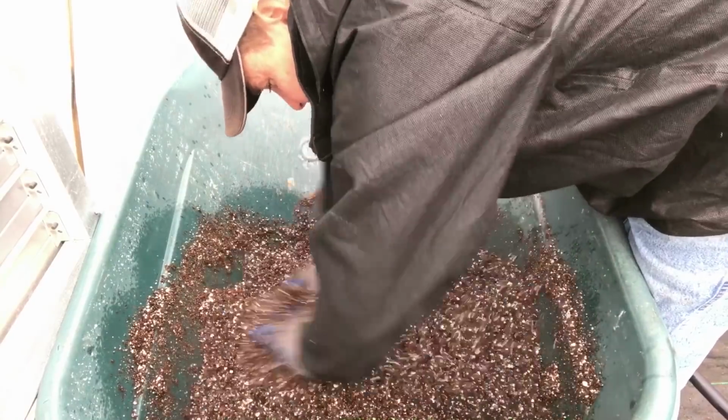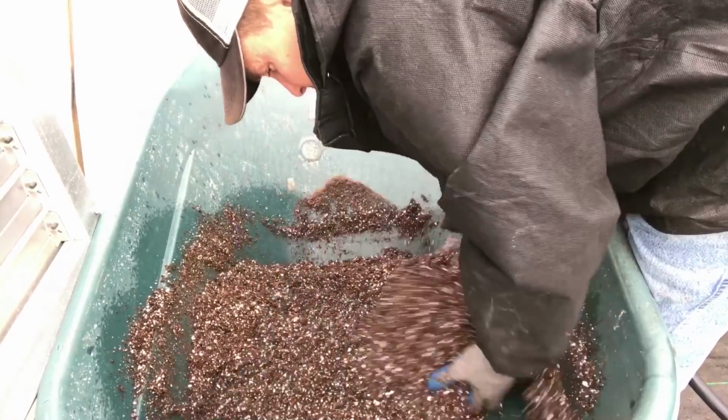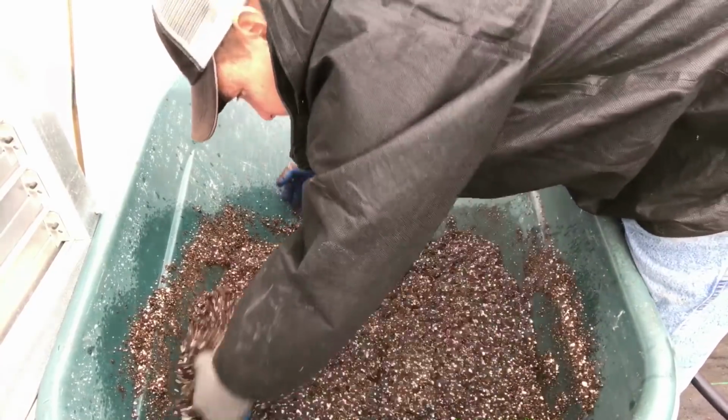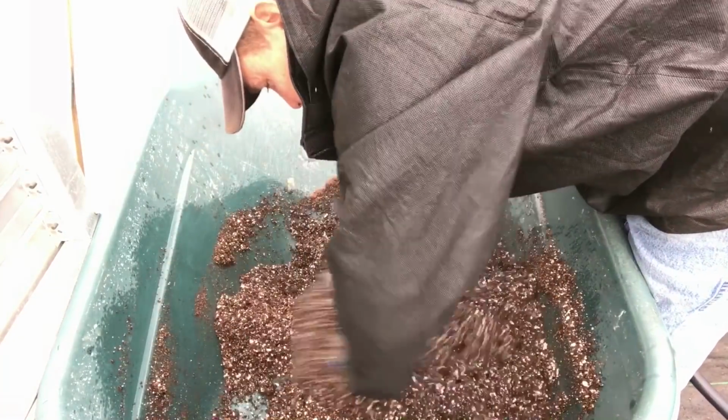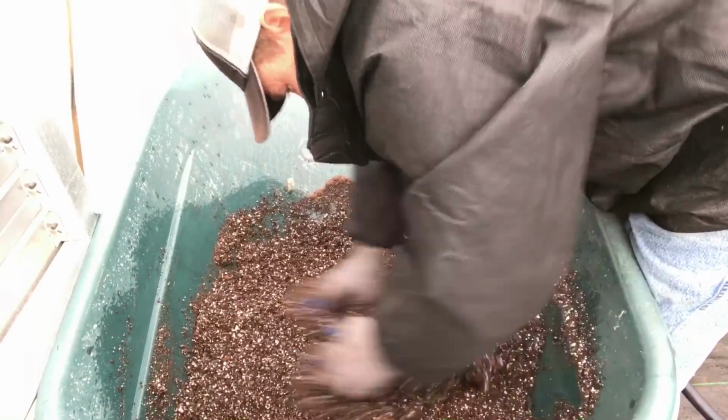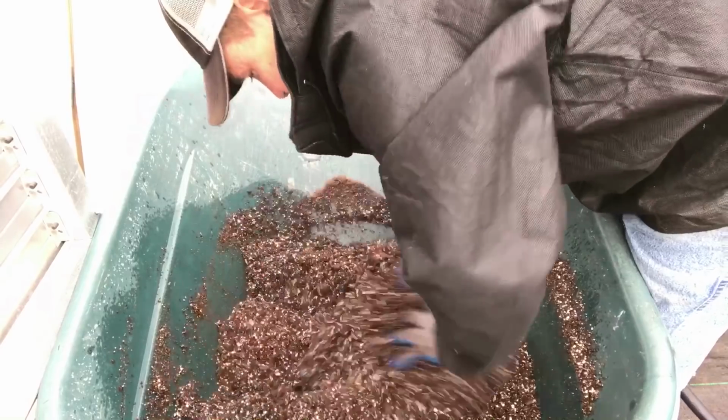All the little lumps out of it. If you see any large pieces of sticks or something that you think might prohibit a seed from coming up, well, of course we'll throw that out. Okay, that looks really good.